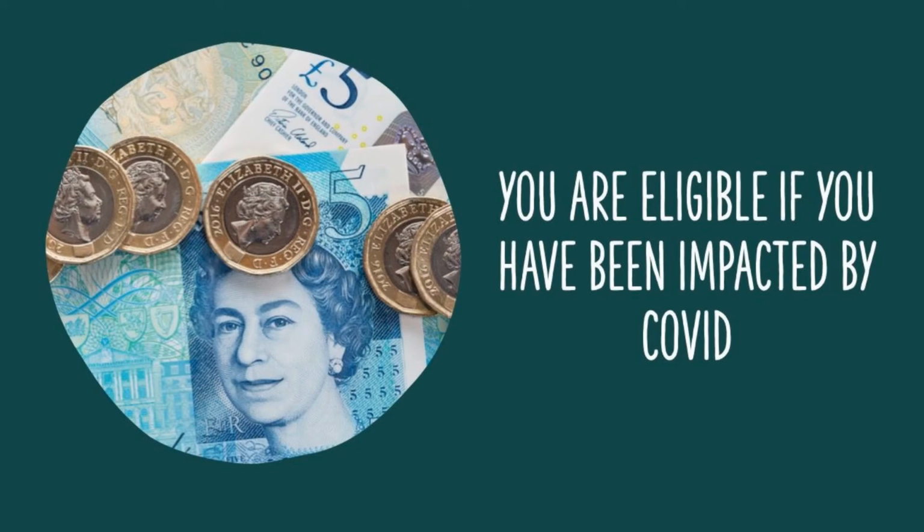Well, interestingly, the scheme now says you are eligible to apply if you've been impacted by COVID. Now, it doesn't say negatively impacted by COVID. So the implication is, of course, that if you're one of those businesses that has grown during the pandemic, we've seen a surge in sales, you may need additional working capital, buy new machinery and plant and equipment. That means you'll be eligible under the scheme. So it's a much more positive, forward-looking scheme, unlike CBILS and bounce back, which is very much about survival money. The new scheme is about growth money.